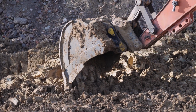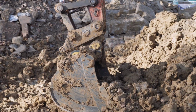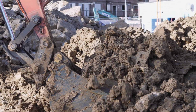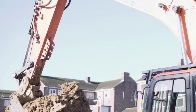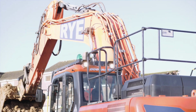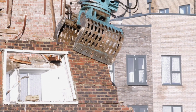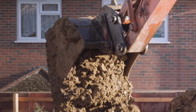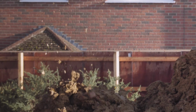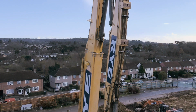Works at this development include the demolition of the existing building, the remediation of the land and the stabilisation of the ground for the next phase of works. The hard yards in demolition are done at the planning stage. By planning correctly, we can smooth out the demolition process and ensure that we don't risk our own workforce, but we don't risk the general public in the local area.